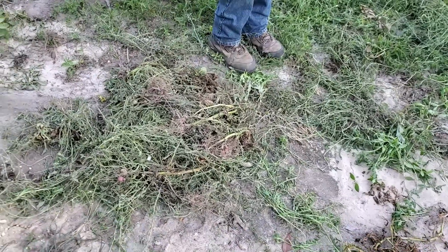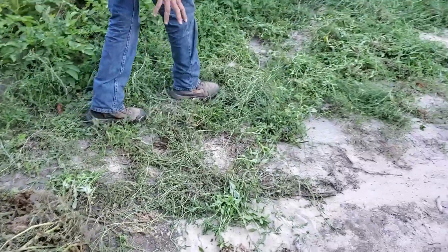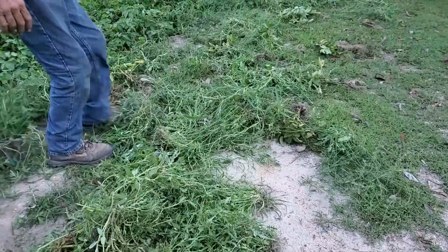Now, let's look at the weeds. If you look here, some of it is potato vines, but most of it, predominantly, look all through here. This is all weeds we pulled out of here. All this stuff you're looking at is weeds.